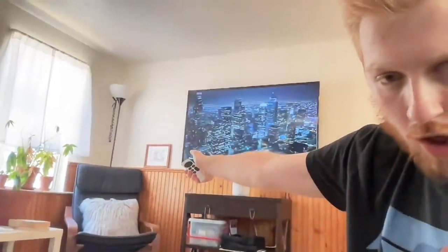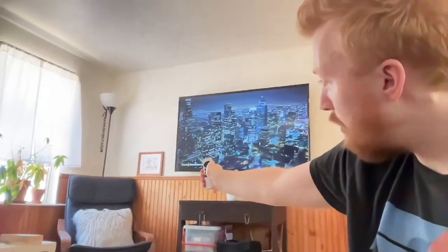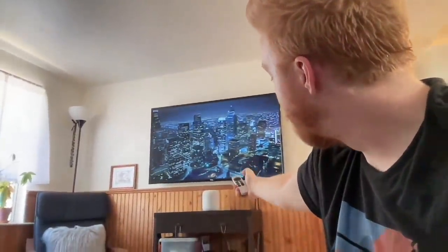Man, the MacBook is hot. Why aren't the fans running? Maybe it's trying to preserve my audio quality or something, but there's the remote. Look, downtown Los Angeles. Okay, that's not doing what I want, but the volume indicator looks so much cleaner than the Roku TV's volume indicator.